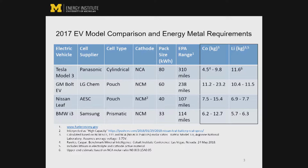So what we're seeing now, and you see sort of the lower pack sizes, those are really the first generation of the EVs. You also have the Teslas with higher pack sizes, and then you see General Motors kind of in the middle. And what we're seeing with newer models coming out is a sort of convergence around 60 kilowatt hours or 50 kilowatt hours, which provides that range, around 200 to 300 miles.